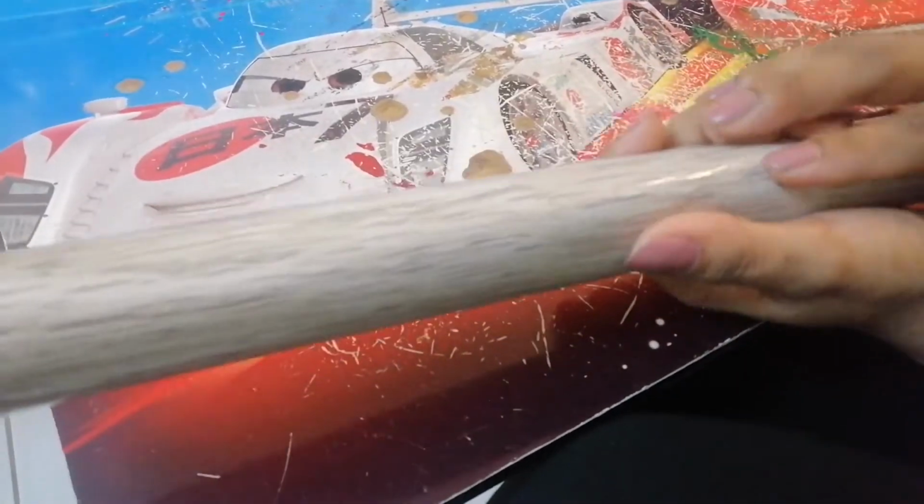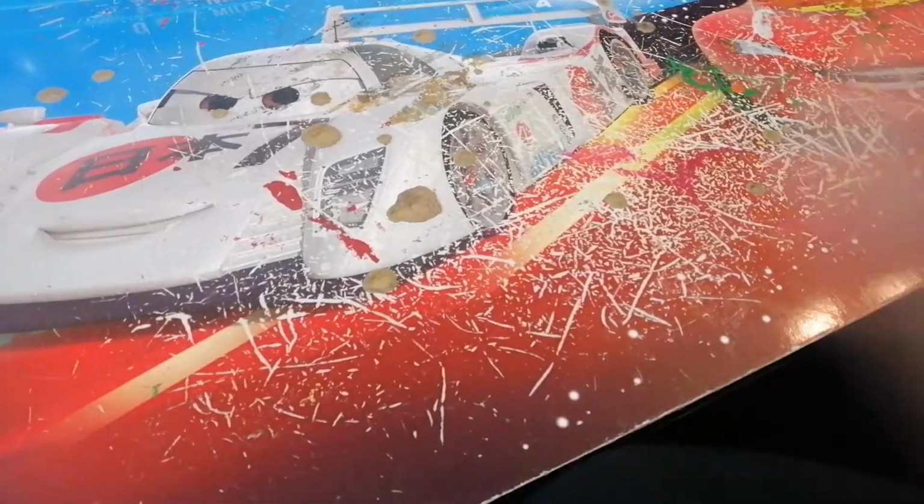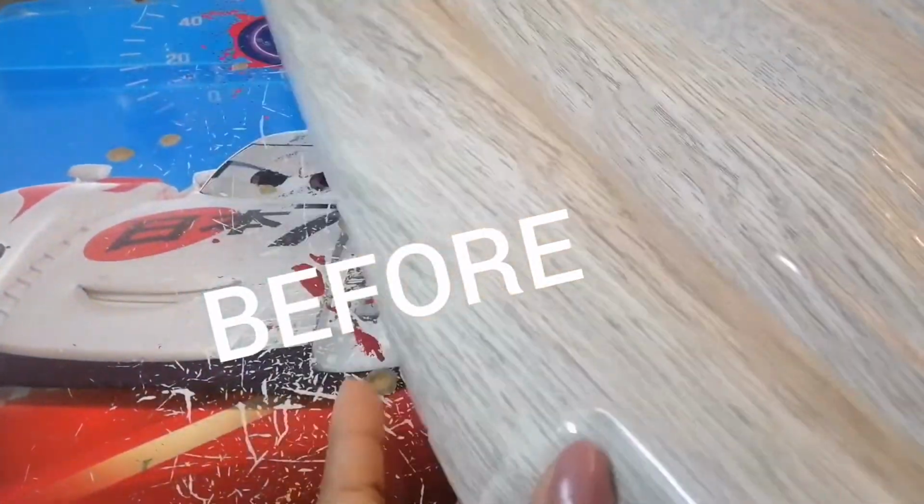Decoration sheet which I bought from Daiso. I told you it's for my son's study desk. See, his study desk is in a very bad condition, so I have to cover it up with this. So this is before, and the after effect I will show you. I'm going to use this to stick it over his desk and completely cover it, so it'll look nice.